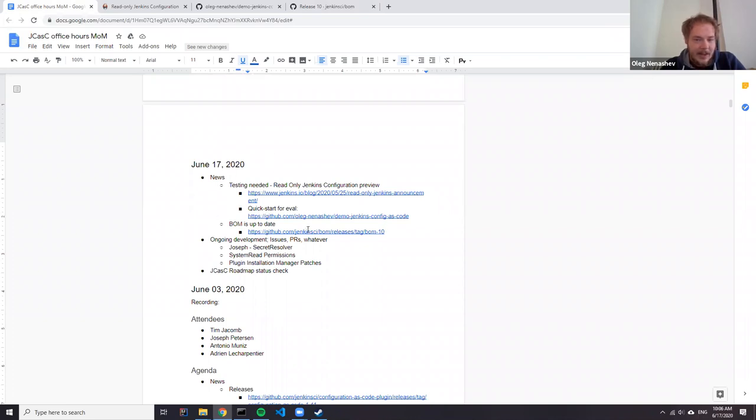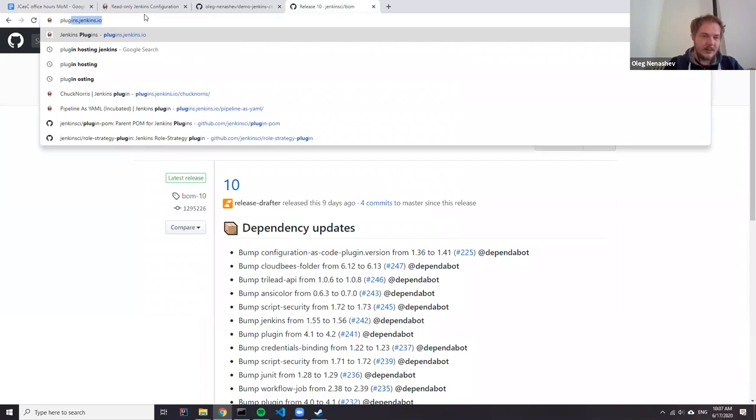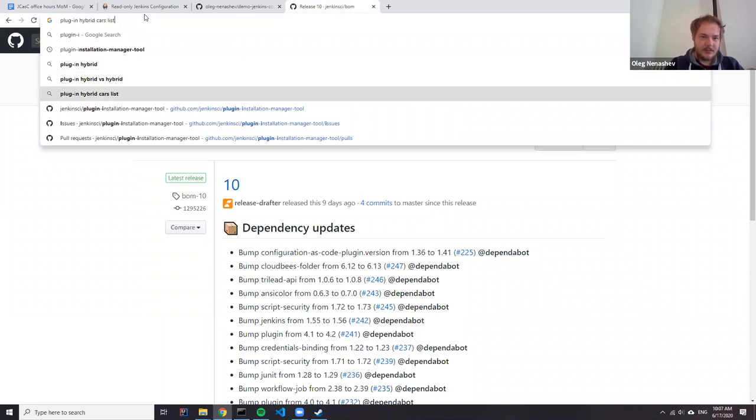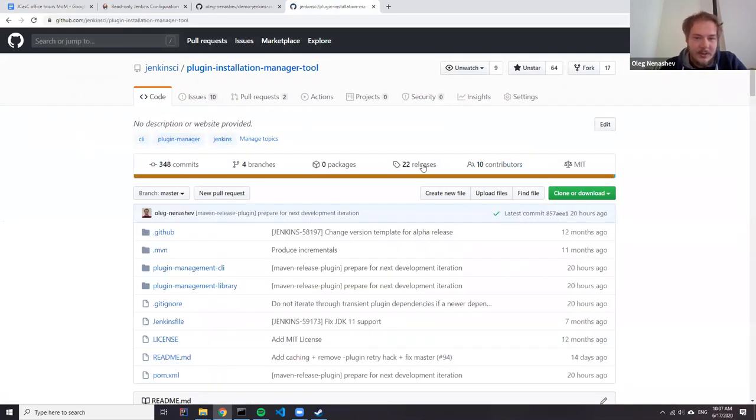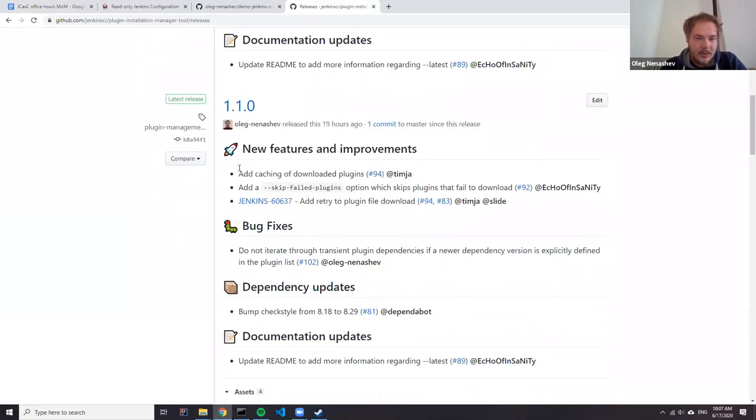Okay, any other news we are missing? Well, maybe it's relatively minor. Yes, we released the plugin installation manager. Well, basically it's part of JCASC stories. And then we released a few patches. So firstly, now there is caching of downloaded plugins, which can be utilized, for example, to speed up Docker builds or just common instances.